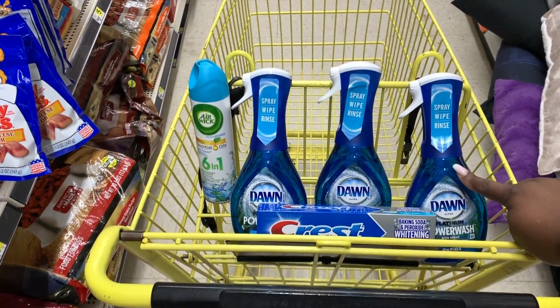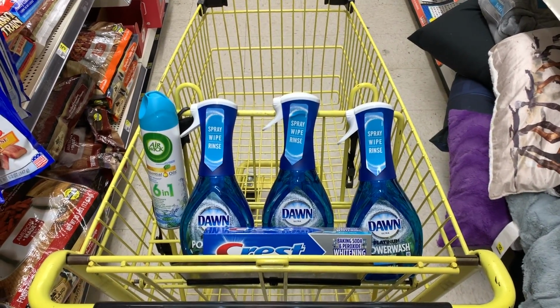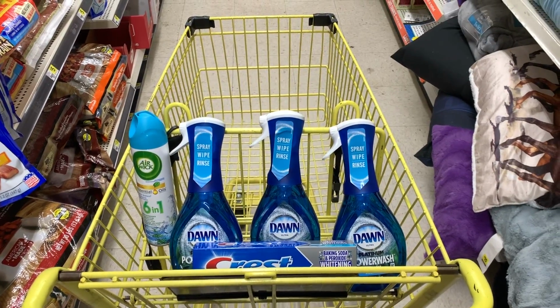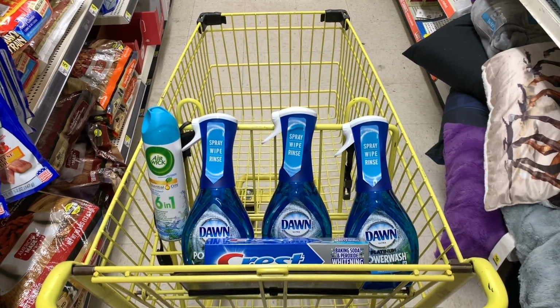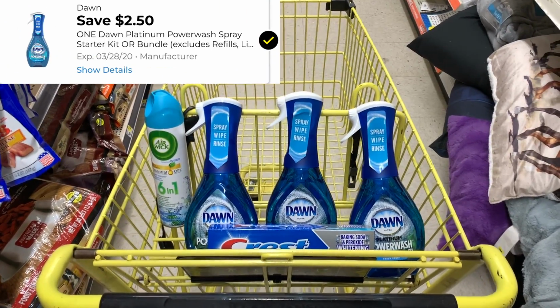So these are $4.95. We have a $2.50 off paper coupon in the March P&G, and we have a $2.50 off 1 digital coupon. So I'm going to buy 3 today. I'm going to use 2 of the paper coupons and the 1 digital coupon.